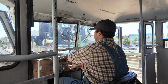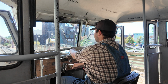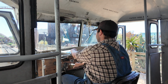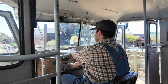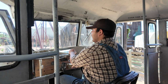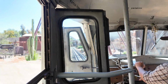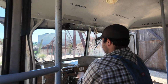Now, as we enjoy this trip around Knott's Berry Farm, our friend Jim is going to give us some history about the Galloping Goose, which started out in Colorado, delivering mail for the Colorado railroads. It was much more economic to run a single small car. Now, what you see is the tourist version of the car. The back car was added on later. It was just the front part that was used to deliver the mail.